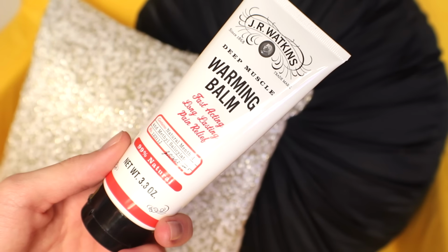This is similar to Icy Hot, it's just a different brand. I think it's supposed to be a little bit more natural. Yeah, this one is 99% natural, and it doesn't last quite as long as Icy Hot, but it's got the same kind of warming, cooling effect, but the warming is more what happens, it's less of the cooling.